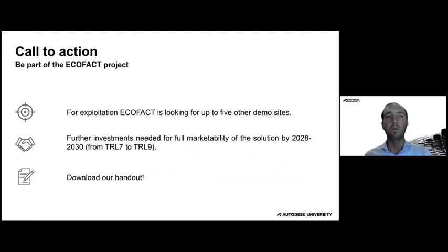Okay, but what's next? What's next from a call to action point of view? Let's say that the ECOFACT project is open to receive feedback and to welcome new partners. So for exploitation purposes, we are looking for 5 other demo sites where to test the solution. If anyone is interested in testing the solution on a specific factory, they are more than welcome. We are also looking for partners who want to help us develop the solution further to reach full marketability by 2028 to 2030. So we are talking about TRL 9, technology readiness level 9.